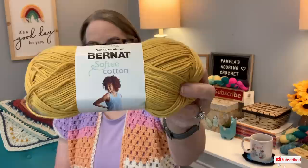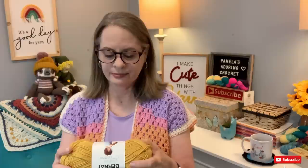Okay, the color of this one is goldenrod. It's Burnett Softy cotton. It should be about 254 yards. Where does it say that on there? Goldenrod, I said that. It's a 3 light. Yeah, 254 yards on here. But I believe I'm probably going to use 2.5 of this.